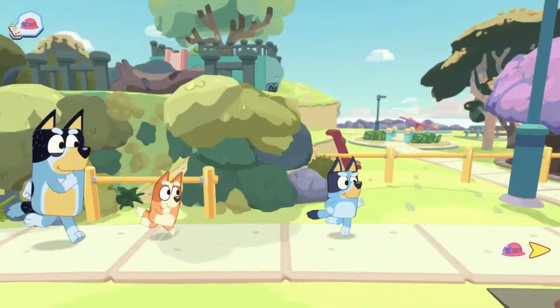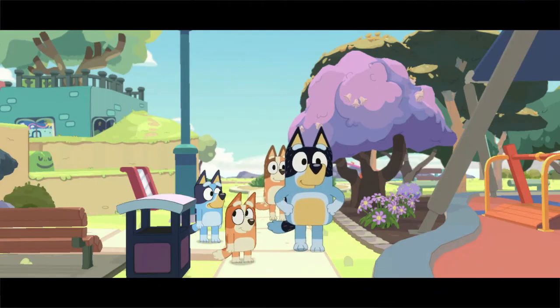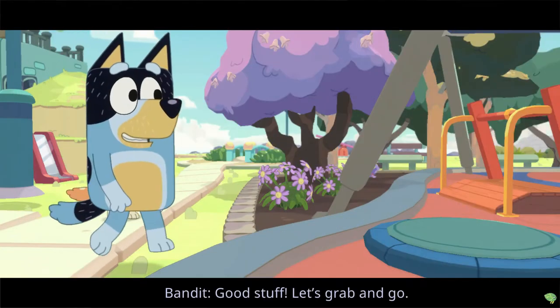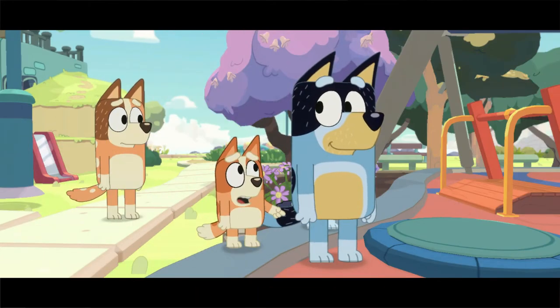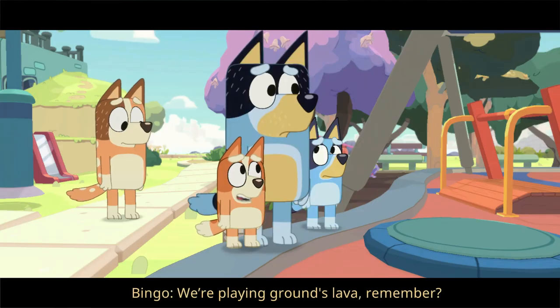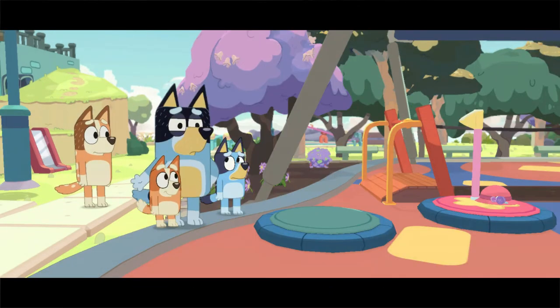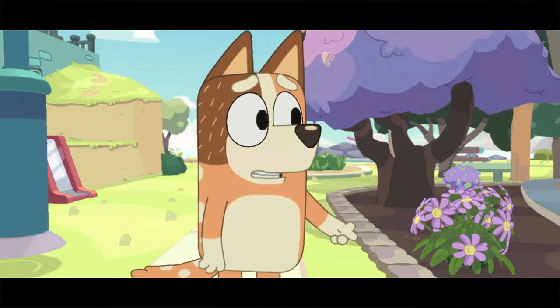All right, party people, where are those dress-ups? I think I see them. Good stuff. Let's grab and go. Stop. You're in the lava. What? We're playing Ground is Lava, remember? Oh, man, this lava is everywhere. But how do we get to Muffin's dresses without touching the ground? We'll have to climb and jump our way there.